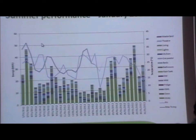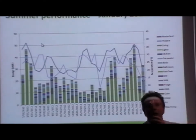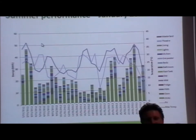Was the hot water system actually undersized then for the number of occupants? It seems a lot of boosting going on. Yeah, potentially it may have been, but I think we probably had some other issues. Adam, do you want to say anything about the hot water? We thought it probably wasn't. It's probably sized for a four-person household. Everything was modelled around a four-person house: mum, dad, and two kids.